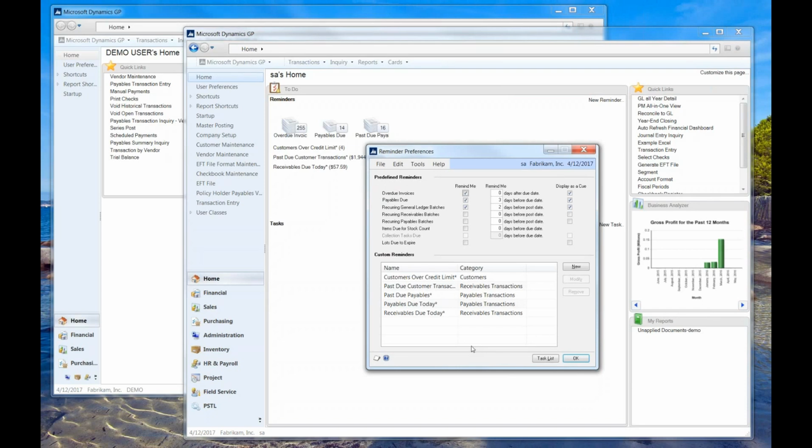So the business alerts allow you to fine-tune down to the customer and vendor level. At the inventory item level, you can track if a particular inventory item is approaching the reorder point, so that you can make sure you reorder those items so that you can keep your supply chain flowing. And once again, each user has the ability to customize their own reminders. They have full control over that.